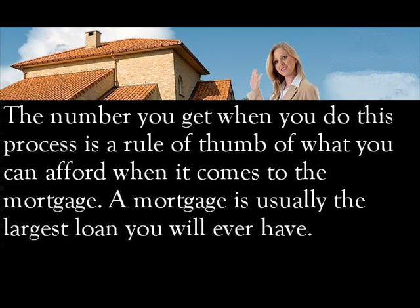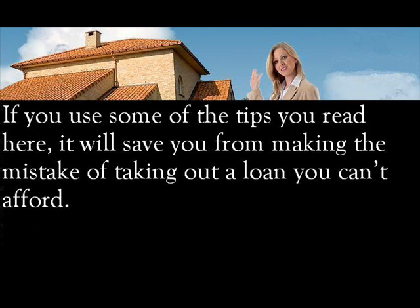A mortgage is usually the largest loan you will ever have. If you use some of the tips you read here, it will save you from making the mistake of taking out a loan you can't afford.